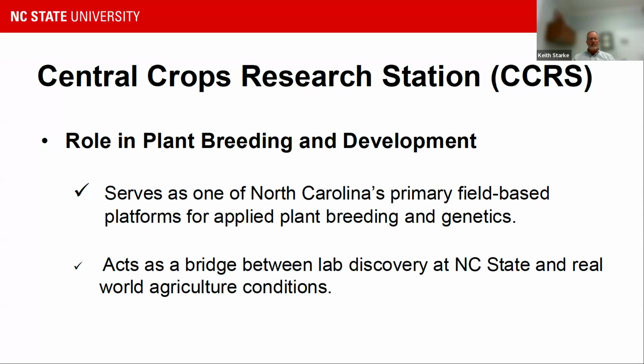We certainly serve as a bridge between lab discovery with the new plant science initiative on campus, and the individual project leaders that have labs on campus. The field space here gives them an opportunity to kind of get out of the lab and see what those projects will do in a field setting that would be more applicable ultimately to commercial production and grower adoption.